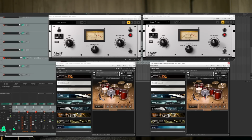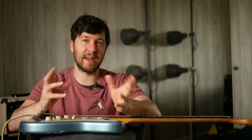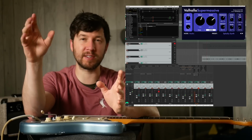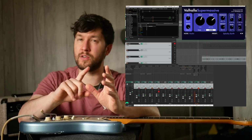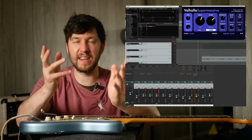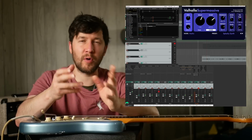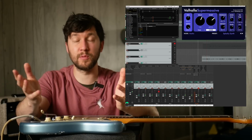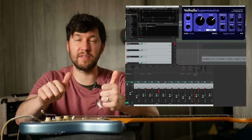So that's taken a bit of tweaking, and I've got a template that I use for this stuff. I also have an ambient bus which I send clean guitars to, which has things like shimmer reverb on it, or Valhalla's Supermassive. I really like using that, that's incredible. Supermassive, by the way, is free as well, so definitely worth checking out.